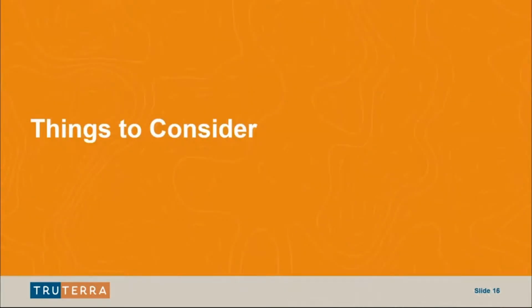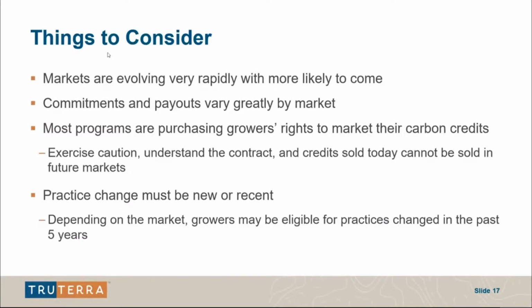So just a few things to consider as we wrap up here and open it for questions. Markets are evolving rapidly, with more likely to come. I say that because with the new administration, things are changing on a very rapid basis. Even as we throw these slides up, I'm sure there are things that are outdated. So be cautious and watch specific pieces on this if you're seriously thinking about getting into it, because things do change really quickly. Commitments and payouts vary greatly, and I couldn't say that more.